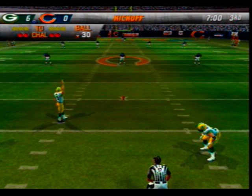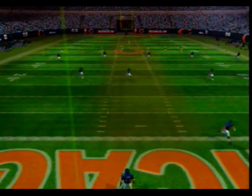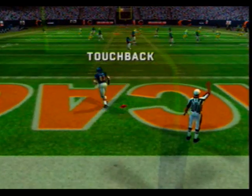And we're set for the second half. Kicking off to start the second half. Number 83. And he got all of that one. A great kick. This one is taken by number 83.